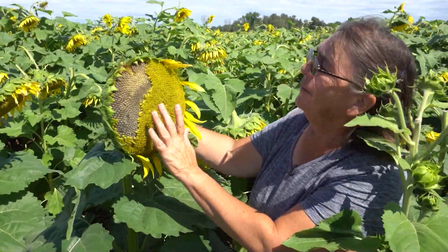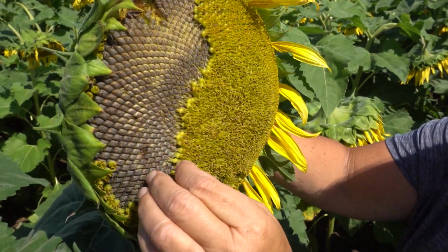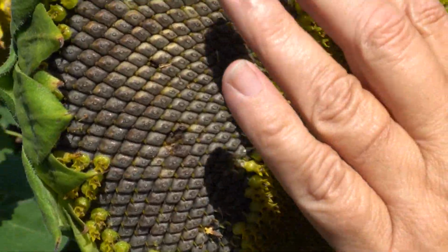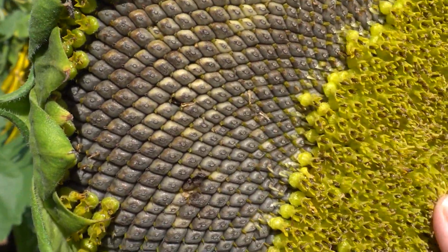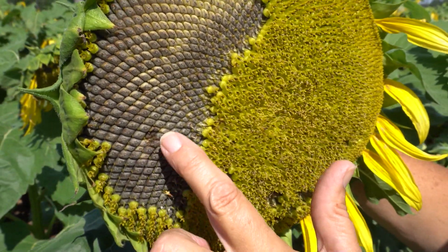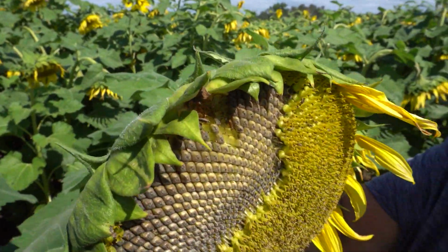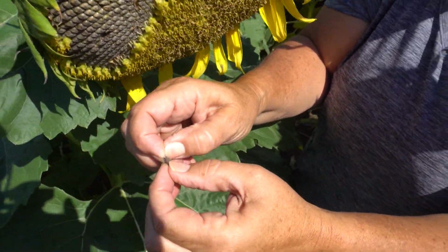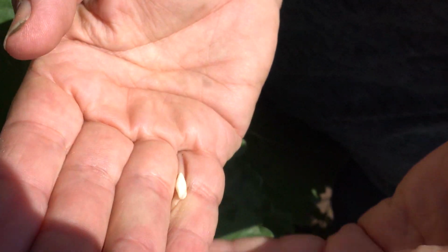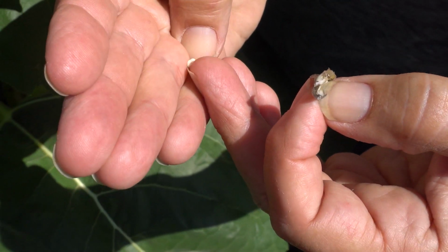This is their head, and each of these are little flowers that connect to the seed. And you can see the seed is developed under here. Now they'll lose all these little flowers, and they'll lose all their petals, and they'll harden their seeds. And inside each of these shells is what the bird cracks to eat. And you can see it's kind of glossy. That's why it's an oil seed. And you could press that and make oil, but we use them for bird seed.